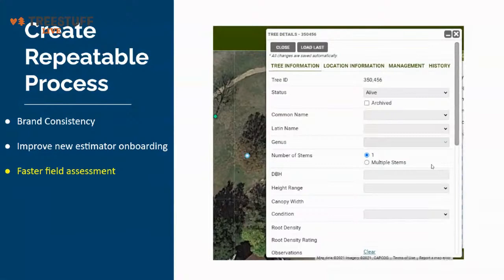You have a new estimator coming in, or you're training a new estimator. This is a great way to avoid dumping them in the deep end, right? There's some tool that helps guide them through. This is how you should flow through a property. This is how you should do an assessment. First, you identify the species, then the size, then the condition, then you look for this, then you look for that, and then you attach your work to that tree. So you can really help train and onboard new estimators very quickly when you have a systematic approach. And again, the software helps box that in.